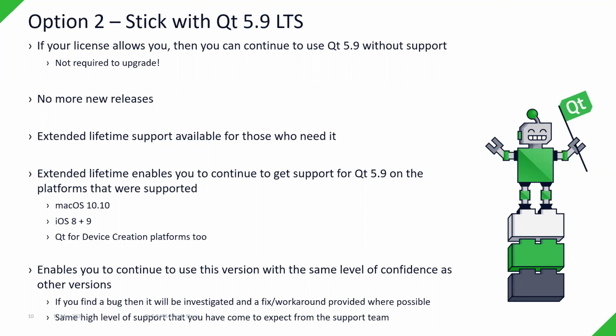With extended lifetime, you're able to continue to get support for some of the platforms that were supported in 5.9, which are no longer supported in the later versions of Qt. The primary ones that have been dropped since 5.9 are Mac OS 10.10, iOS 8 and 9, and some of the older Qt for Device Creation platforms too. So if you notice that you're using an old platform and it's no longer supported in the later version of Qt, then this is, of course, an option available to you as well, as we can continue to support you on that platform, even though it's not supported in a later version of Qt.